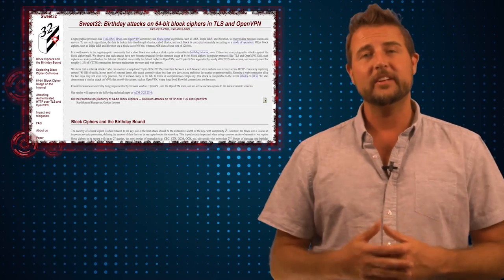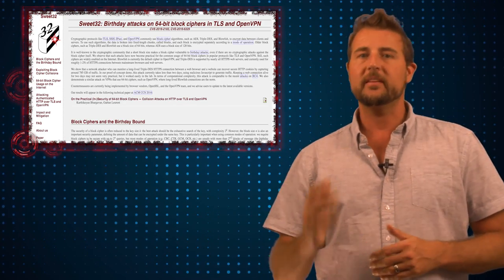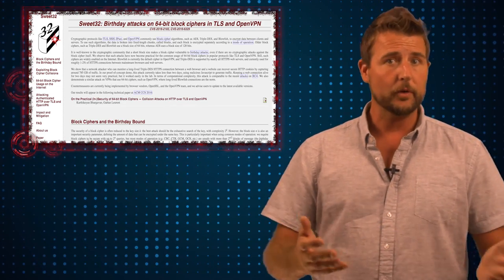In any case, it's an interesting new cryptography attack. Not a huge severity, not a huge detail, but something to keep an eye out as updates for cryptography software come out.